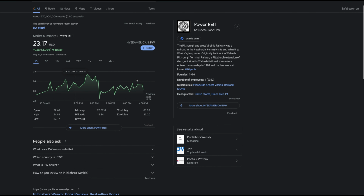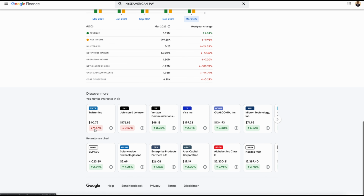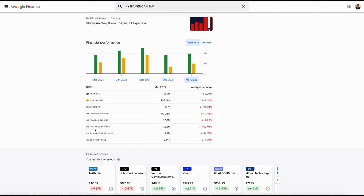And it is a fairly new company, so let's see if they have financials. And they do. And as you can see, their financials are very bad. They're hurting. Everything is down except the revenue. So this could be very alarming for this company. And it doesn't pay any dividends, so I can see why they don't pay any dividends.